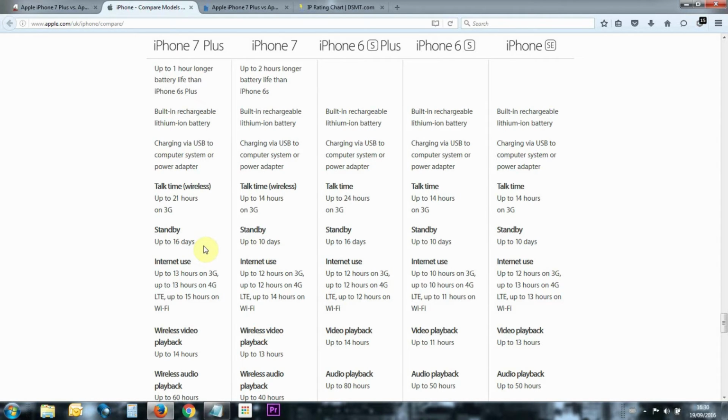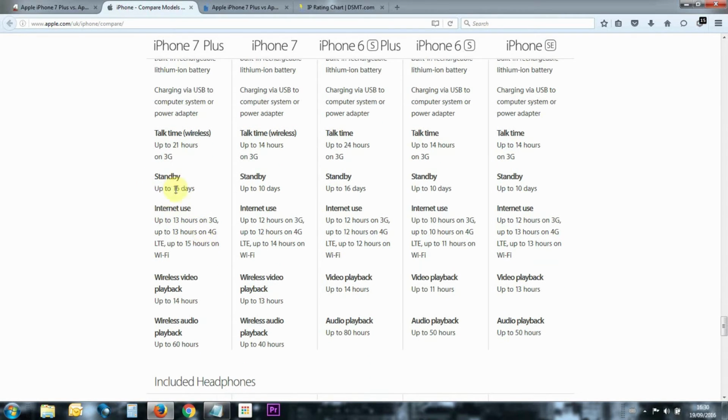And honestly speaking, once you are in UK, most of the time the signal you'll be getting is 3G. And obviously you get 4G for internet, but while you're on a voice call, you would be getting a 3G signal. Okay, so standby is 16 days on iPhone 7 Plus, and on iPhone 7 it's 10 days, and on iPhone 6s Plus it's 16 days. So iPhone 7 Plus and 6s Plus win by far over iPhone 7.